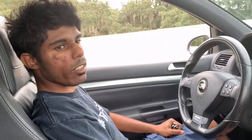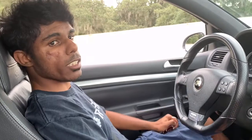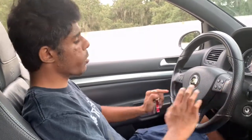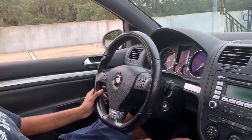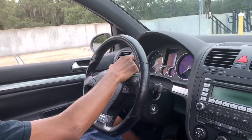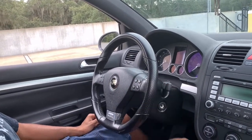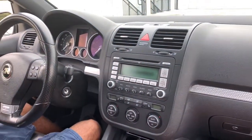Alright guys, so we're inside the R32 once again. We're about to go for a test drive, but before we do, let me just talk about a few more interior features. So here on the steering wheel, you have your normal buttons for your radio, mute button. This controls the little mini screen right there for various tasks. And then these are the buttons that also go up and down. We also have the gear shifter right here, as you can see.